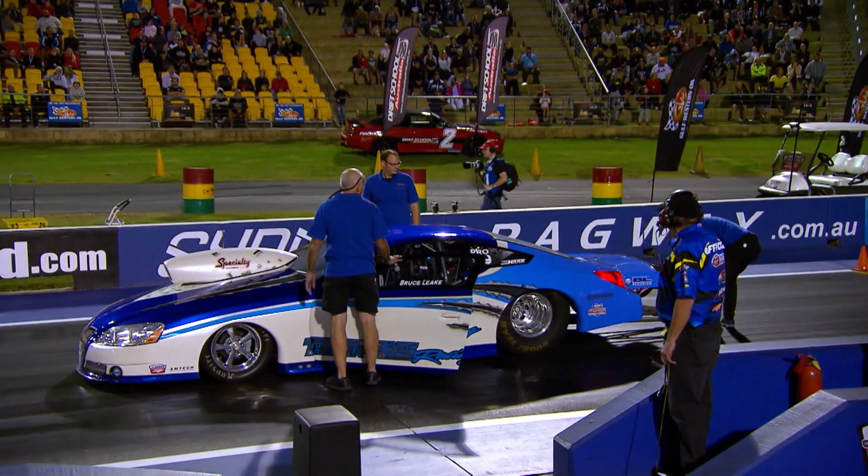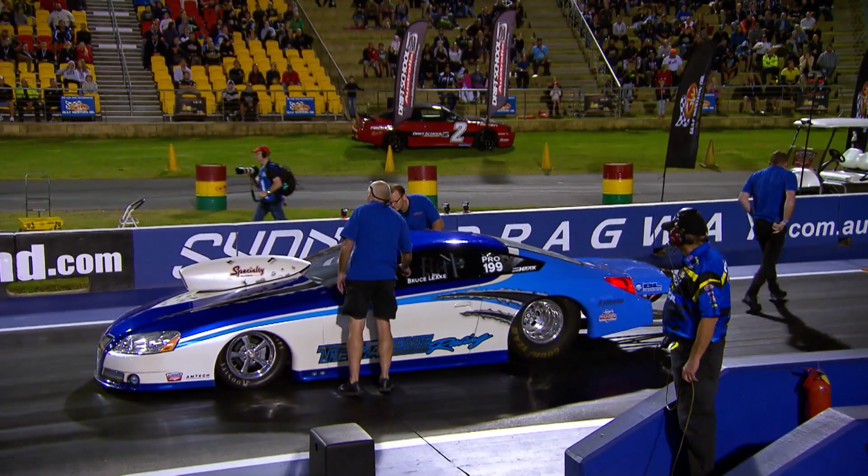There is Bruce Leak with the Thumoon Leak Pontiac out of Queanbeyan in New South Wales.